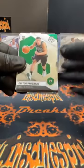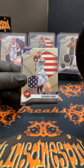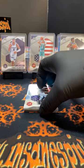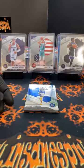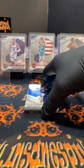Pritchard for the Celtics. Steph Curry, National Pride. So Steph makes an appearance. We'll take the time to sleeve him up. Sitting out tonight. I saw he kind of banged his knee last night in the game. Hope he doesn't miss too much. Behind that, we'll keep the sleeves going. Probably top load this one.